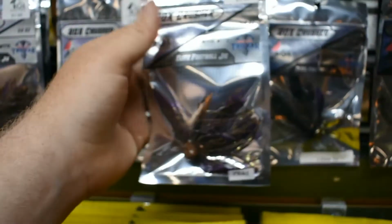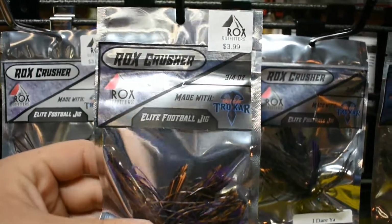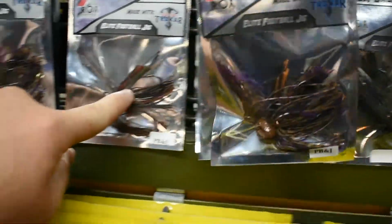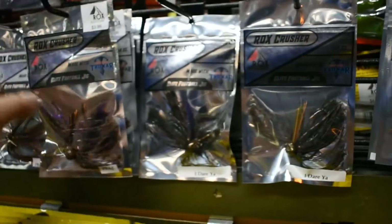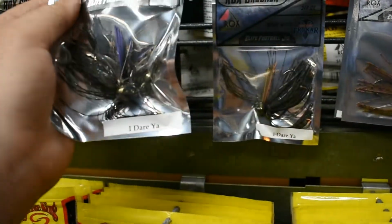And also, if you guys like custom painted jigs and all that stuff, custom jigs, Rocks Outfitters has got their Rocks Crusher jigs. The best part about it, they got that Trocar jig hook. That right there is a bad dude. I've caught a lot of fish on these guys right here. Let's see here if I can find my color. The Idaria is pretty good. That Idaria is really good.